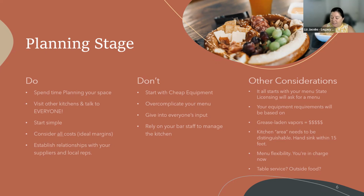Looking at how much space they allocate for storage, what kinds of plating and utensils they are using, how that factors into the customer experience, and what kind of price point they have there. Give yourself a lot of time in the planning stages because you want to set yourself up for success, so give yourself that time.